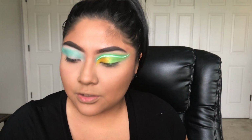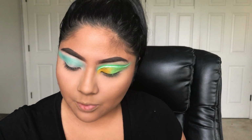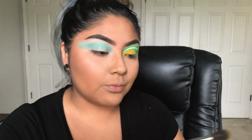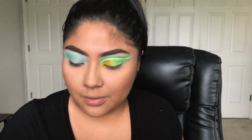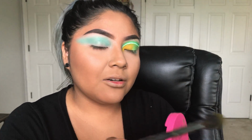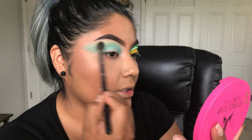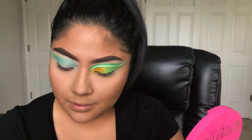Another thing that I did do is grab another fluffy brush, and I'm going to dig into that yellow, which I've been using on my last two videos. It's honestly such a beautiful yellow, and it's so pigmented. So I'm going to grab a little bit and just run it on top just to kind of start giving it that green vibe.